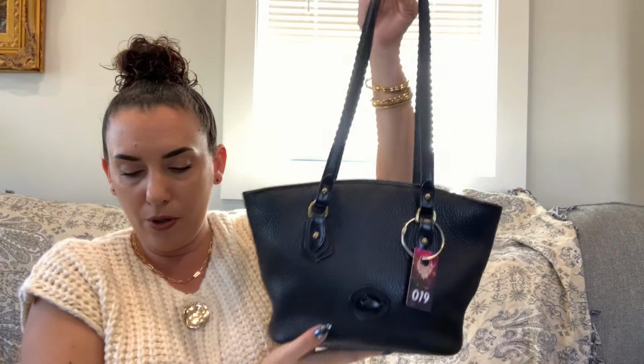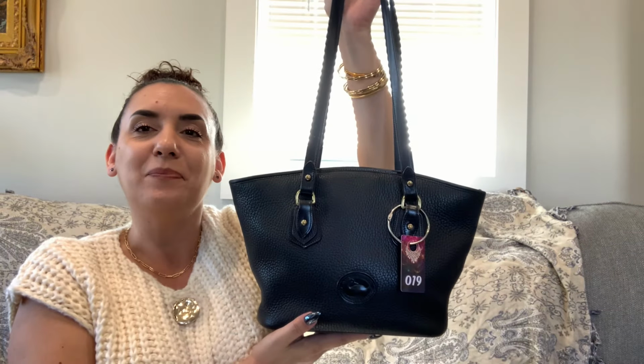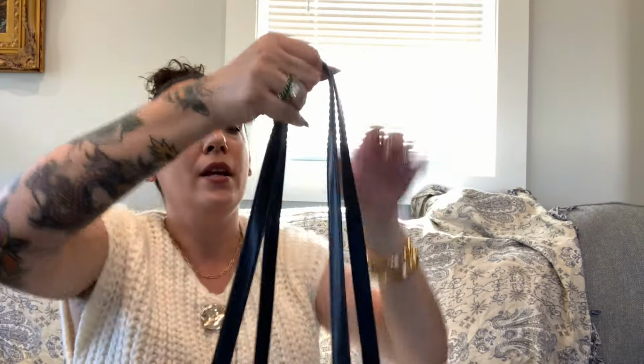All right, next up we have a Dooney. So this one I believe is called the Owl, A-W-L. It is supposedly rare, I think, based upon the listings that I have found, but they weren't really priced as being something rare, so I don't really know. It is a longer double strap shoulder bag.